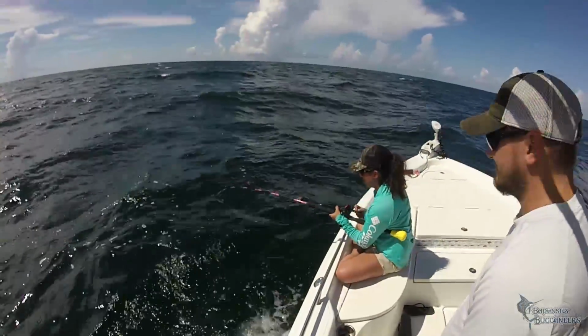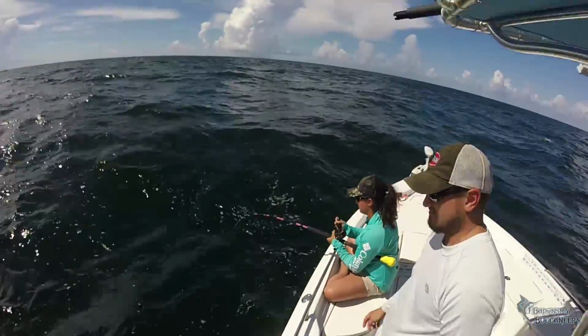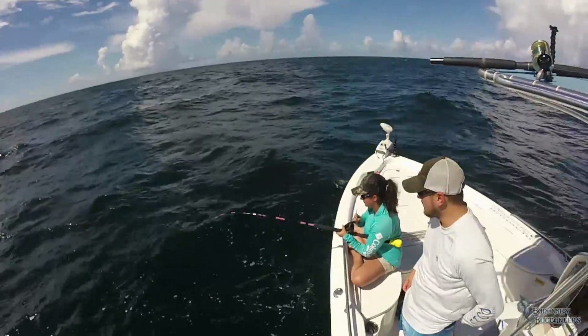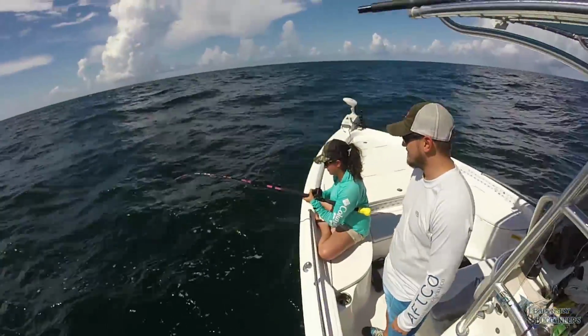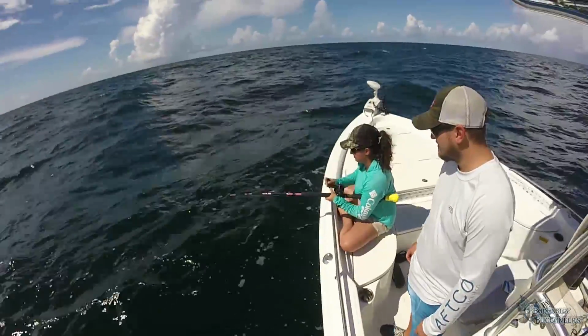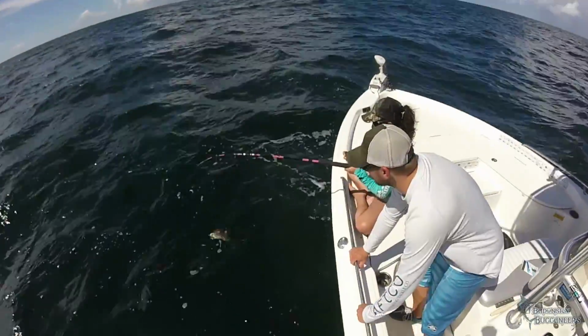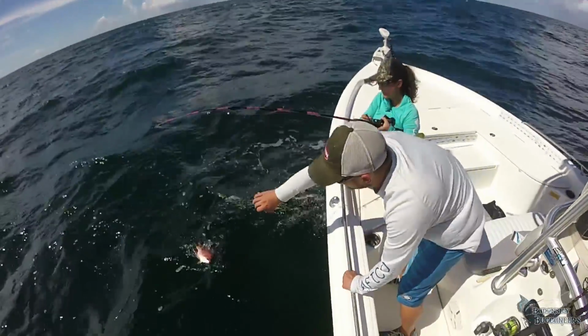Chris has Daniela set up with a knocker rig, a bit better for targeting fish higher in the water column, and she's using a brand new custom rod they had made at the rod room here in Orange Beach. Not too long after dropping a live bait down, she hooks up on a decent snapper. I also find out this was her first red snapper. Way to go, Daniela.